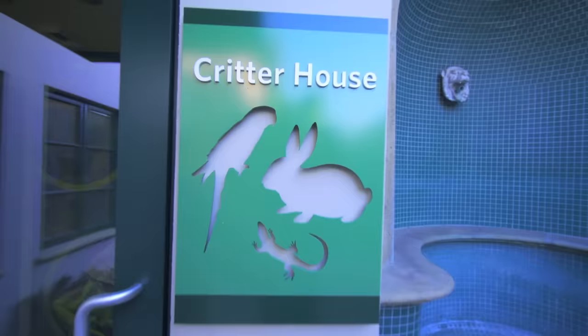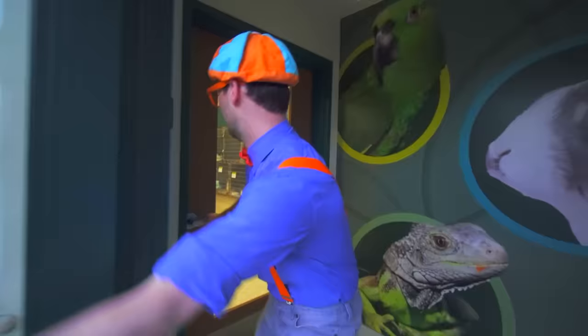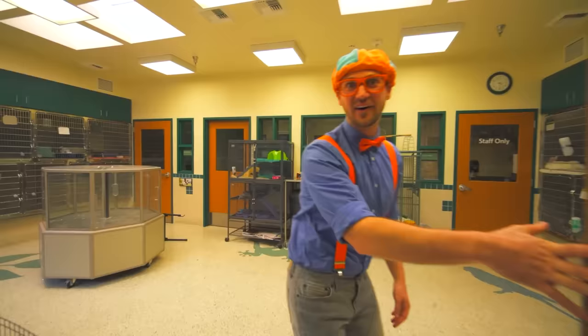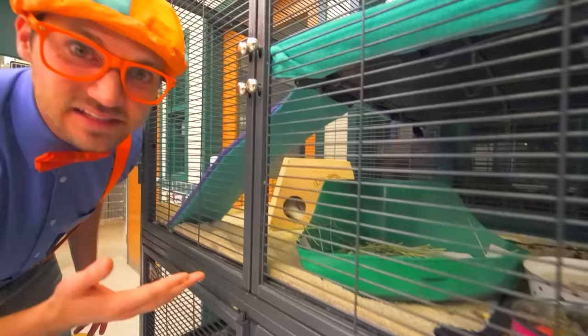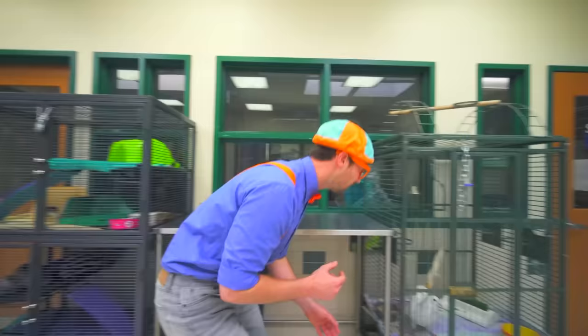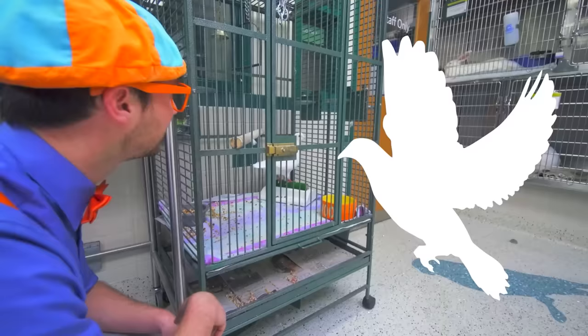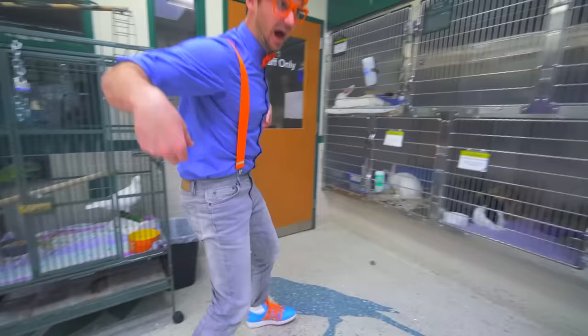Huh, the critter house! I wonder what kind of critters are in here. Come on! Wow! This room is great! It's sleeping, but there's a guinea pig right here. Oh, that's funny. Okay, oh, what's over here? Oh, hey birdie. Oh, it's a bird. Look.